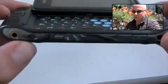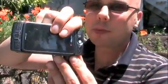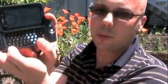One minor little thing is that the USB port on this Sidekick is on the bottom here. It used to be on the top, now it's on the bottom. A little bit of a pain if you want to use the phone while it's plugged in and charging, because you're going to have it open and then your cable's going to be right there and it's going to get in the way of your hands a little bit. Minor thing.